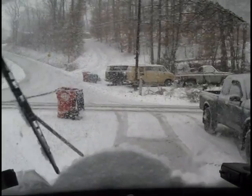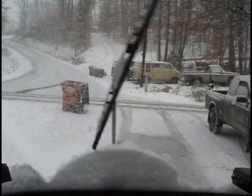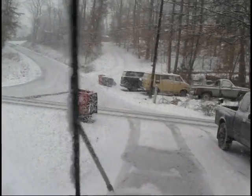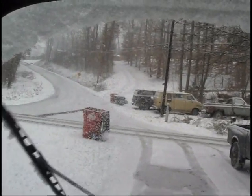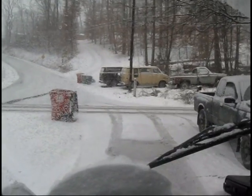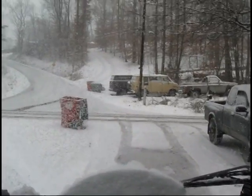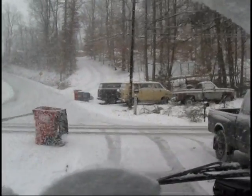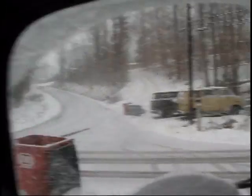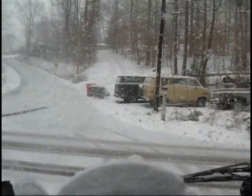Windshield clear, take off, turn some heat on, defroster on, and we got a car coming here. And this snow is really pouring down.